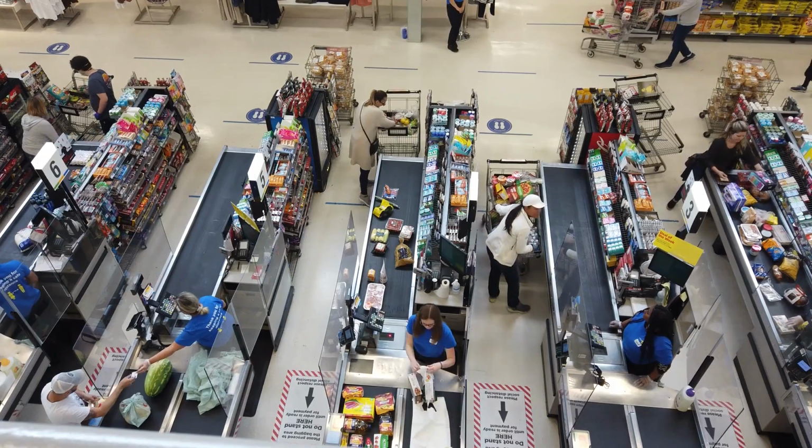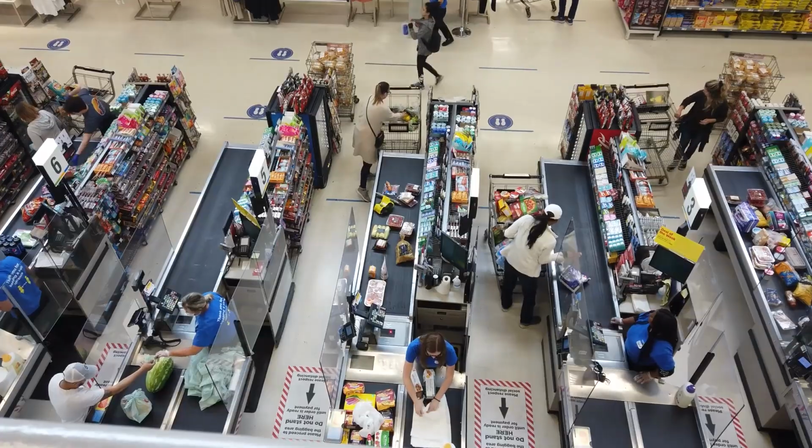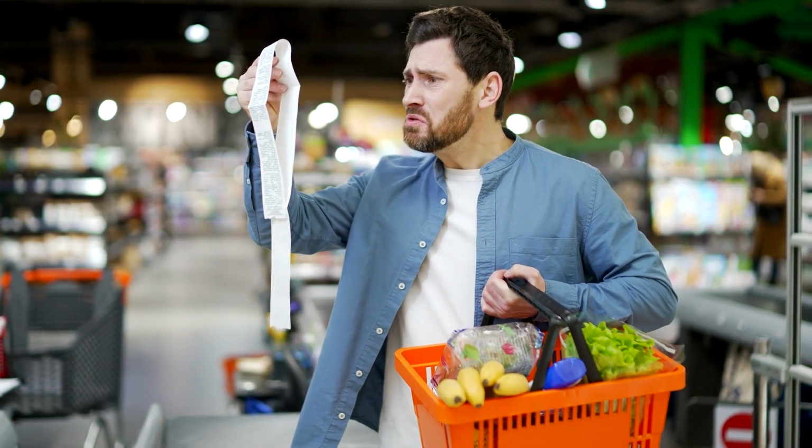The checkout experience? Friendly, sure. But the lack of scanning systems means every item is manually keyed in. That creates more human error, which means your bill might be higher than it should be, and you will never know unless you double-check each receipt line by line.